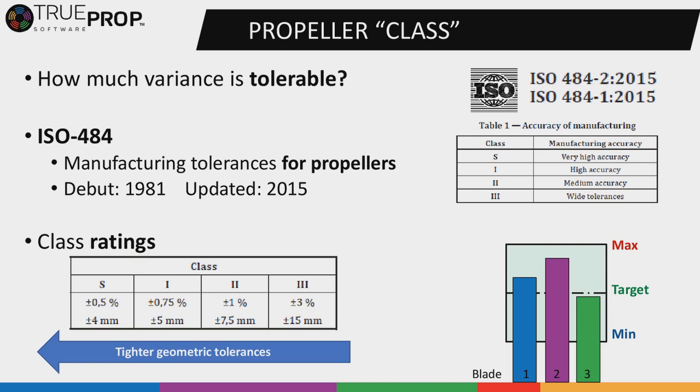Now, ISO 484 is not explicitly meant for repair. It's meant for manufacturers to have a way to quantify their dimensional tolerances for new propellers, but it's been deemed a fair criteria for tuning and repairing propellers back to kind of as new or better than new condition. ISO 484 gives us 4 different class ratings, and these classes are increasingly tighter and restrictive.